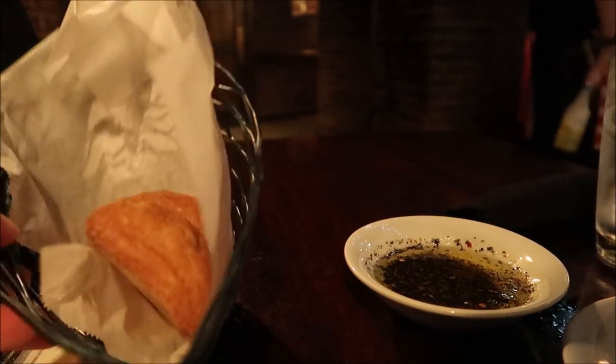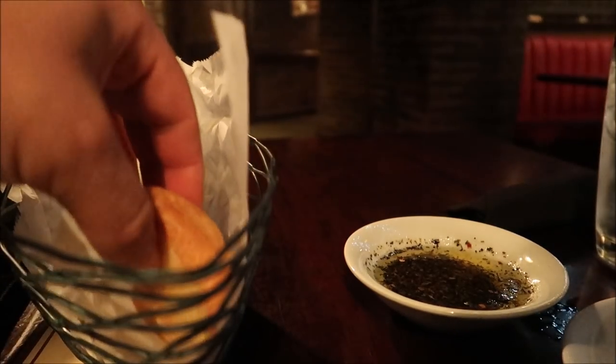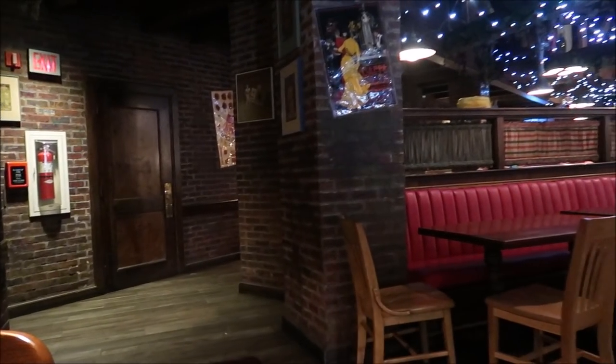Waiting for our chicken parm to come out. They brought over some bread. Look at that. I wonder how it is. I'm excited. The bread is good. I like it. It's like a little baguette. Maurice, the baguette. Oh wait, that's not Italian.